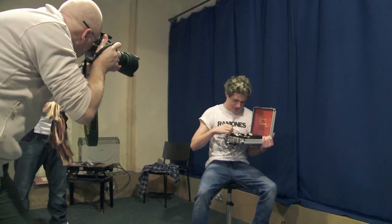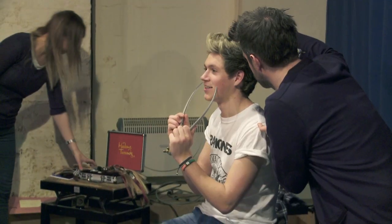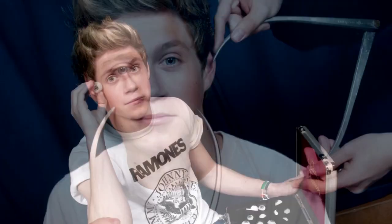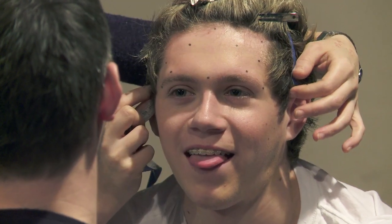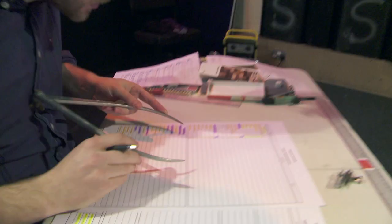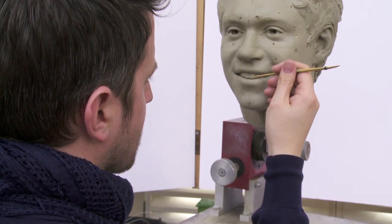I'm David Burks. I'm a senior sculptor at Tussauds, and I've been sculpting Niall from One Direction. When we met the boys, we had a sitting with them all, we measured and photographed them all. And then I've been working on the photos and measurements ever since for about 5 weeks, finally crafting their portraits. But they've been great to work on.